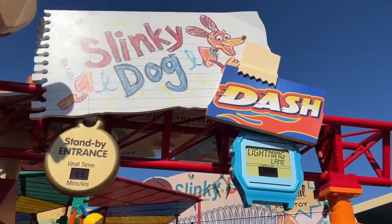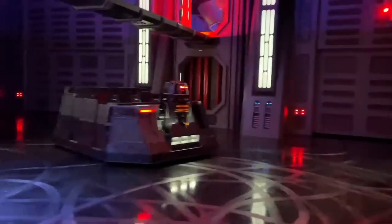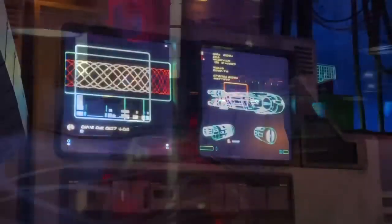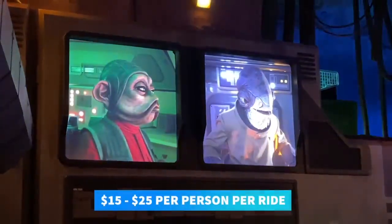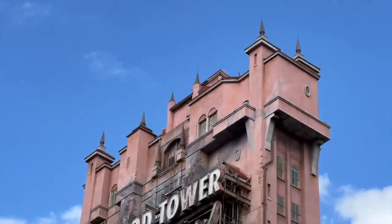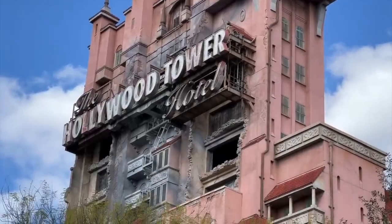See, kept it brief. All rides in Hollywood Studios can be found on Genie Plus except for Rise of the Resistance. For that one, you're going to have to pay an individual Lightning Lane, which will cost you a fluctuating price, usually ranging between $15 and $25 per person per ride-through. Genie Plus prices also fluctuate between $15 and $29, depending on the season, per person per day.